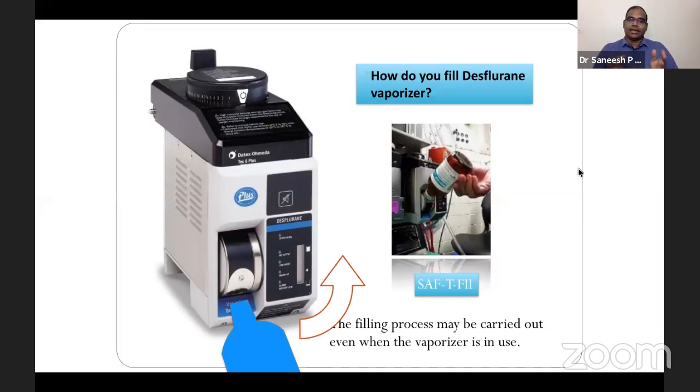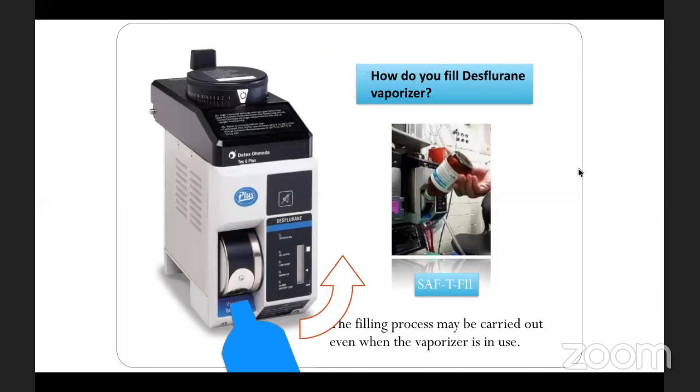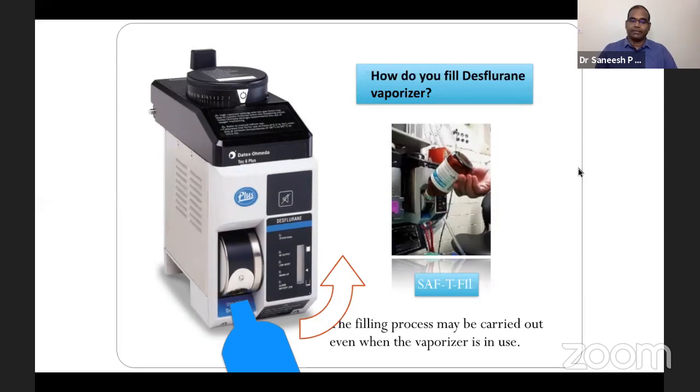Especially if it is in the lower range. If it is in very high, probably it may be safer. But the manufacturer doesn't require that you stop the vaporizer. Yes, so with desflurane you cannot do it. You close the vaporizer and then only fill the liquid agent. Otherwise you can see the liquid bubbling out from the vaporizer. So that's an excellent point. I think everybody should keep in mind. You need not switch it off just for filling.